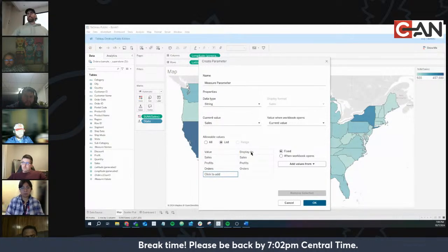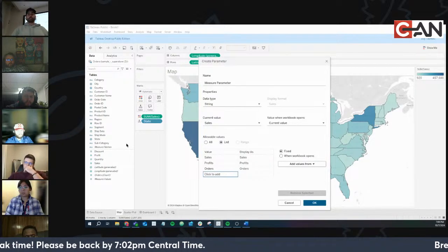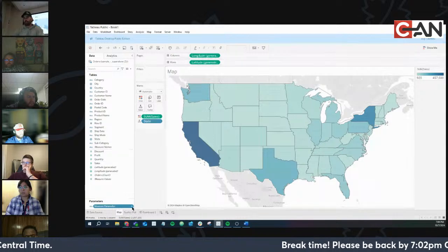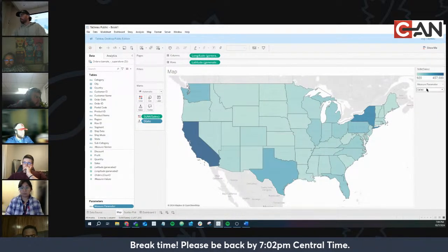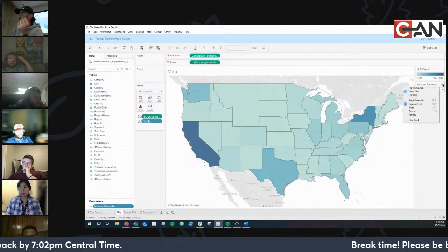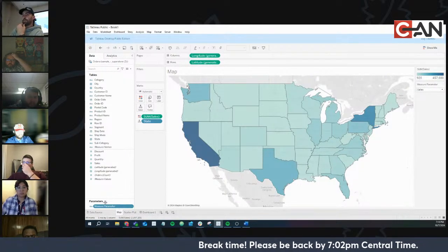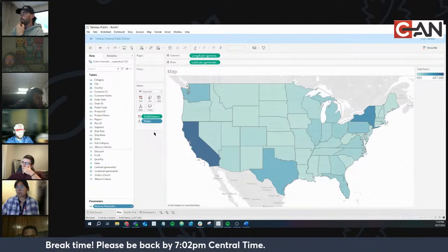Everyone have something that looks like this? Okay. We'll click OK. And then let's hit the little arrow here and click show parameter. So we have this over here. And remember, I typically like to keep them as a... Where did you click to show that? This little arrow where it's under parameters. Click that and click show parameter.